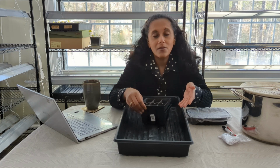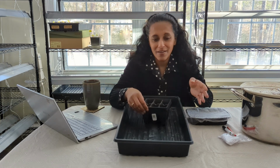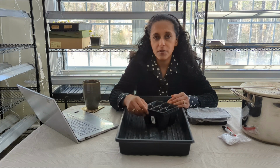And there's also a local nursery here where you can drop a pot or pick up a pot, and there's always a ton of pots there. I found these types of trays, I found these types of 6-packs. So definitely ask your nursery, look around at some nurseries in your area.